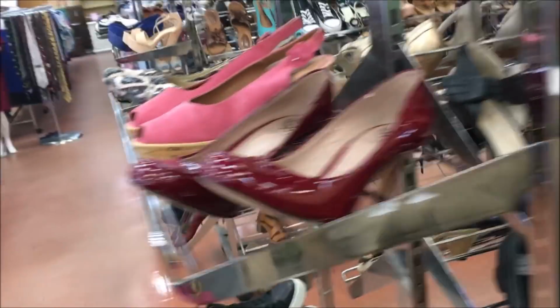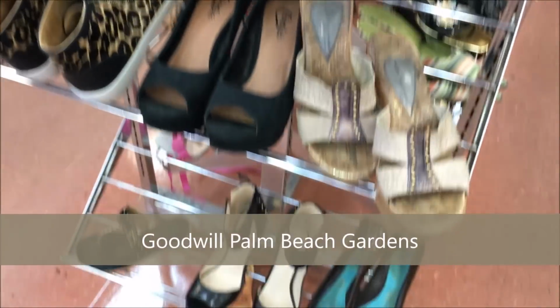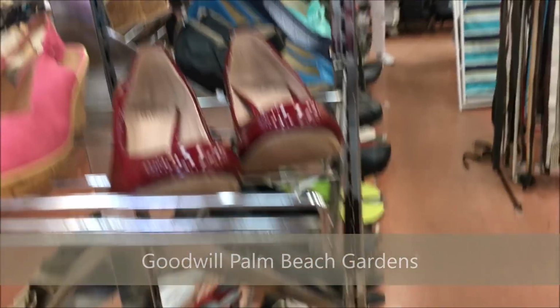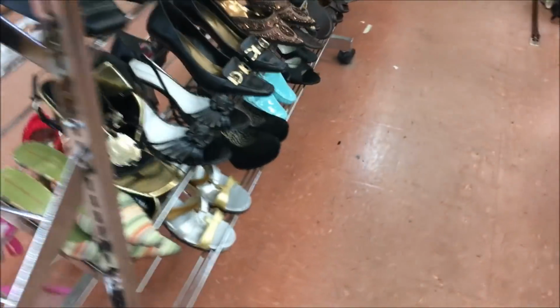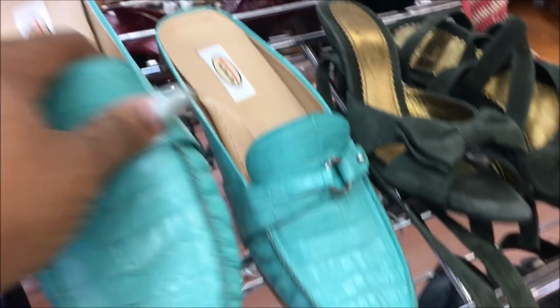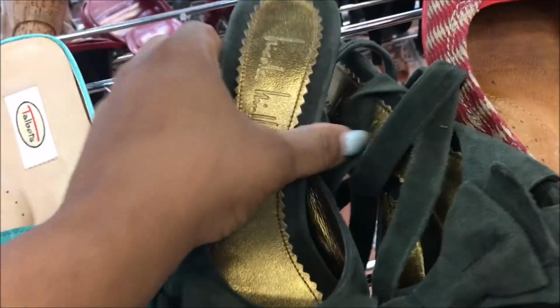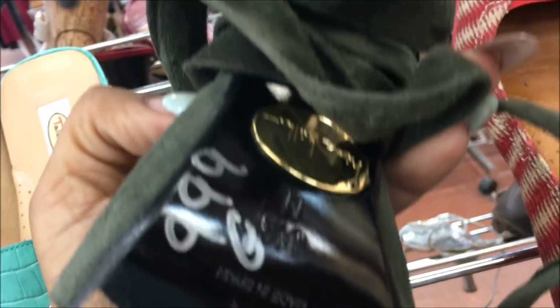Okay guys, so we are at the Goodwill boutique. It's the first time I'm here. So, you know the first place I go to, honey. Shoes. Oh, these are cute. Talbots. I don't know if the prices are any higher. $9.99 for Talbots. Ooh! A Clay Miller. $9.99. Okay, so let's take our time and take it all in.